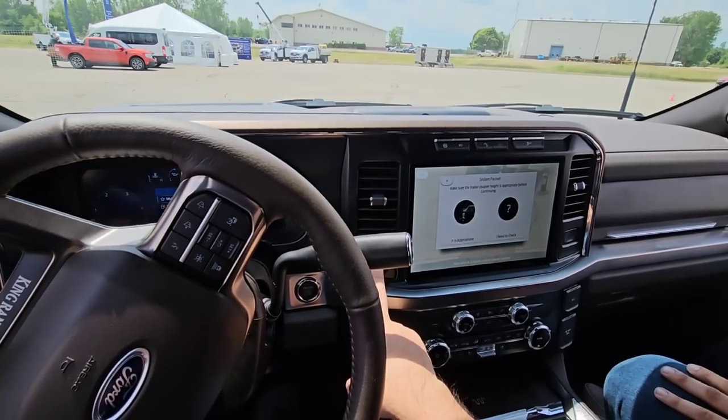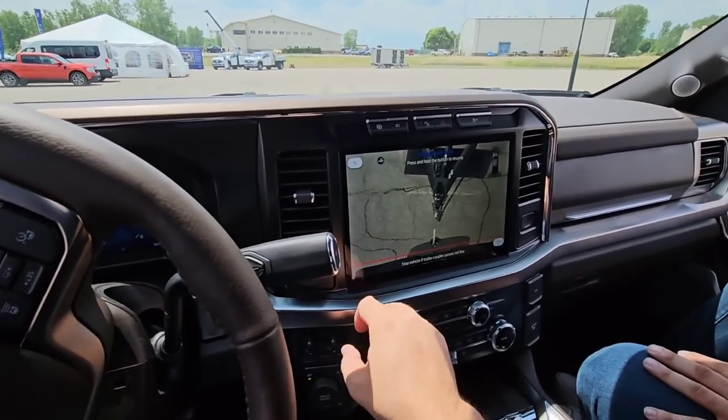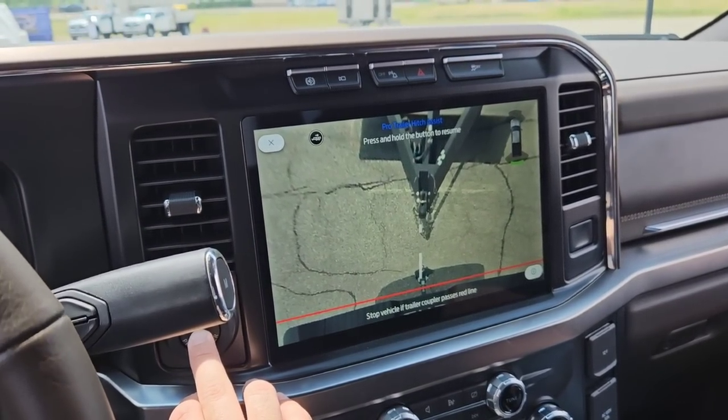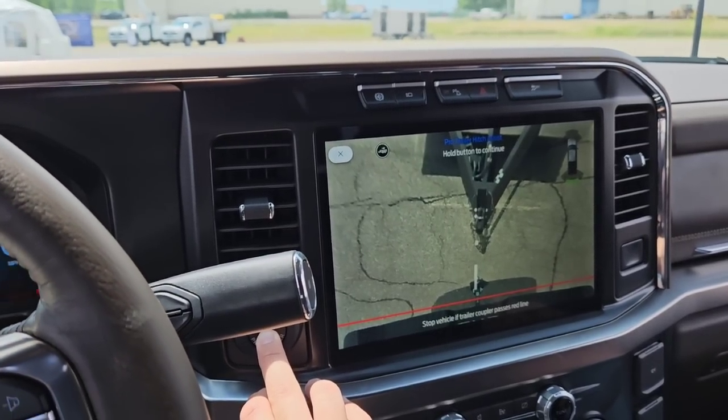Okay, you can let go of the button? Yeah, you can let go of the button here. And it is appropriate. Let me zoom in on this a little bit. Yeah. Okay, then hold the button down again. Yep. So we'll continue to hold the button until it prompts us to shift to park.